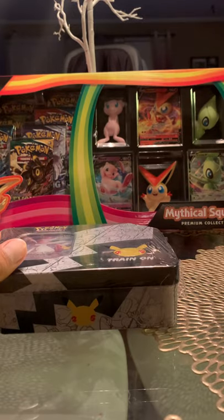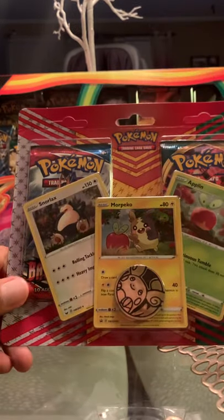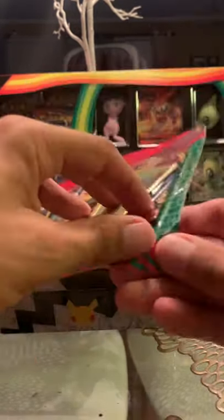So let's open this guy first. The last one first, the one with the least amount of packs. So we can get a Charizard out of here, this guy, and a Charizard out of here. So we'll see.